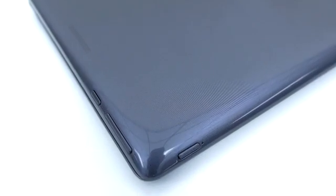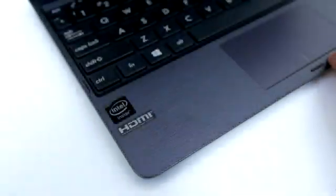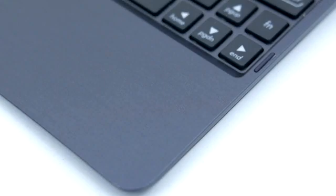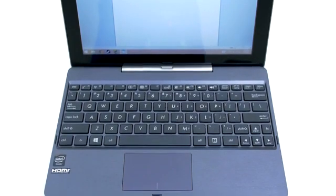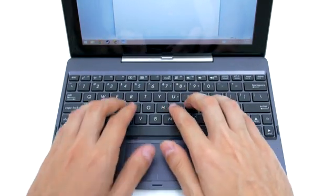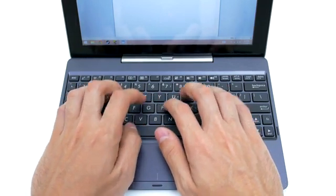So we get a glossy plastic design for the Transformer, and popping it open we are greeted with a very compact keyboard with a textured feel for the palm rest area. Even though they used up the entire surface area for the keyboard, which is great, the keys however are still small, especially for me since I have large hands. I definitely wouldn't recommend this laptop to a student or writer, as typing for long hours would really be inconvenient.